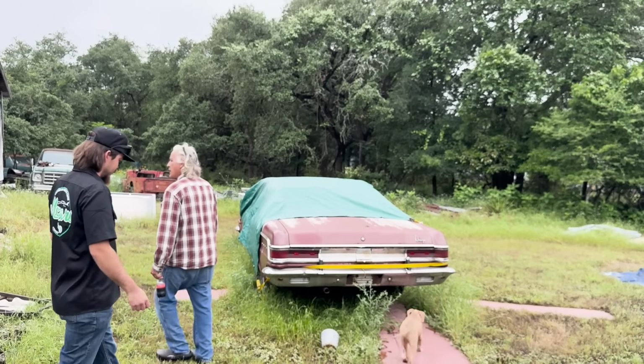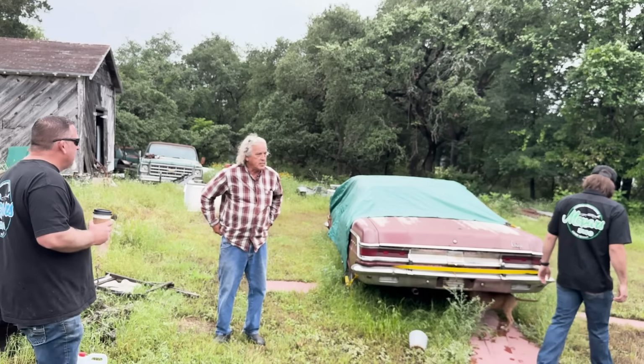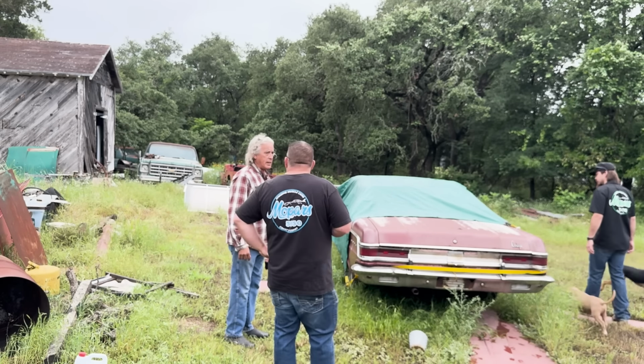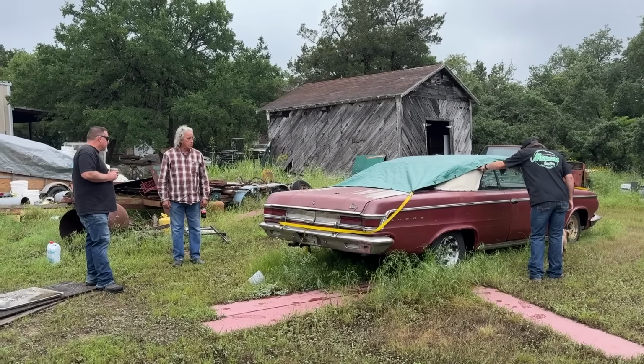Yeah, well, the guy that I bought this place from was a friend of mine. He was a Mopar guy. Okay. And he had like 20-some Mopars out here. And they got rid of them when I ended up buying the place from the estate. He ended up getting brain cancer and he passed away. Oh, man. But he's a good friend. He was a good friend of yours.